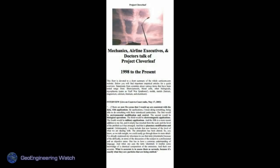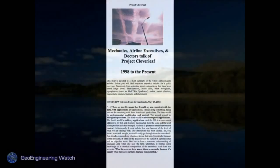We don't implicate pilots, airline personnel at all in this, in the sense that these programs, based on the patents for powder contrail generators and so forth, part of the spraying apparatus, are automated. We don't believe pilots have anything to do with the actual operation of these systems.